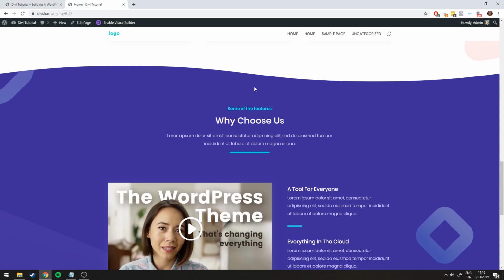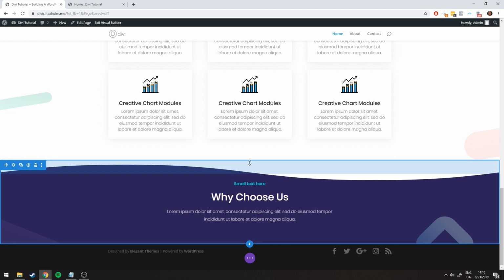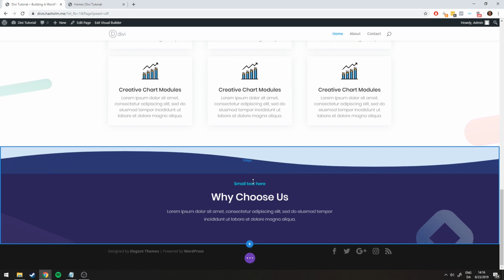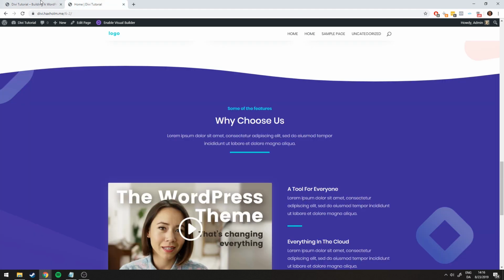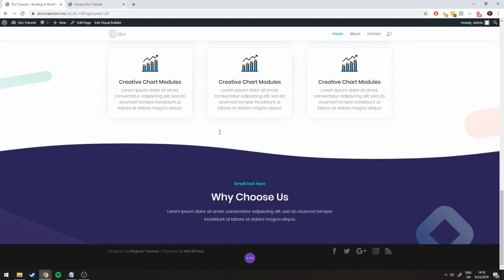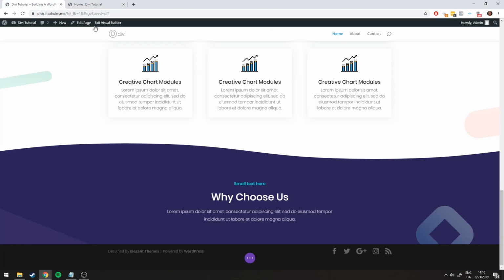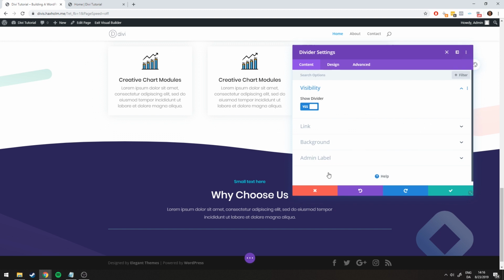And it looks like there's some space up here that we need to add. So you can see here, if I was to drag this, that would actually create some space. And I think that's maybe a little bit more space. That's pretty good. Okay, so now we got this like divider line going. How do we create that? Actually, that's just this divider module right here.